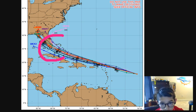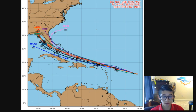A lot of models are showing the Keys, the Key West area, Florida, Fort Lauderdale, Miami, Homestead. But also a lot of models are showing this avoiding Puerto Rico, avoiding the Lesser Antilles, avoiding the Hispaniola area. So if this happens, which it probably will, it's going to avoid a lot of land, which means it's going to avoid a lot of weakening. So the stronger this is, the more north it goes.